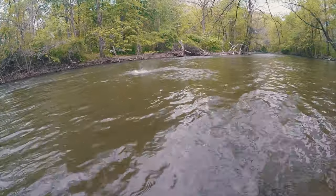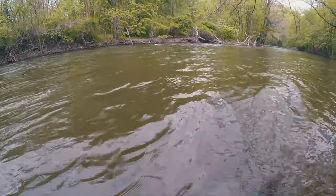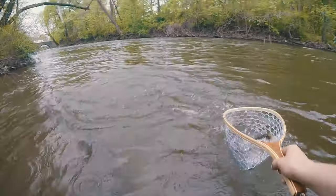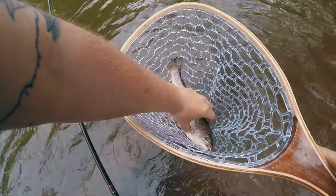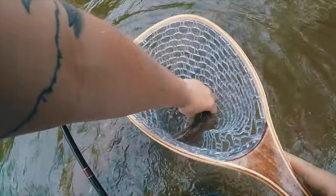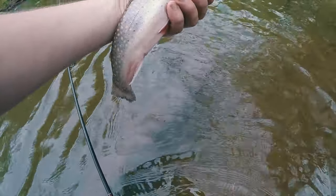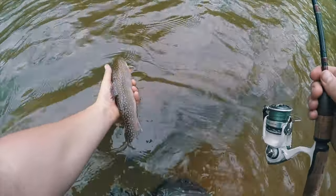Fish. It's a trout. Brookie. Yeah, big fat one, dude. Oh my God. Pink power worm. Oh my God, dude, look at these colors. There's like red specks all over it. It's crazy. See ya, bud. Thanks.